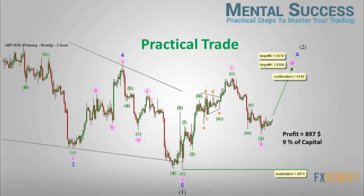I'm already saying it, right? Waiting. By the time the bond reaches the second target, we lock in $897, which equals to 9% of our capital just in one single trade. If that trade did hit our stop loss, we would only lose 4% of our capital.